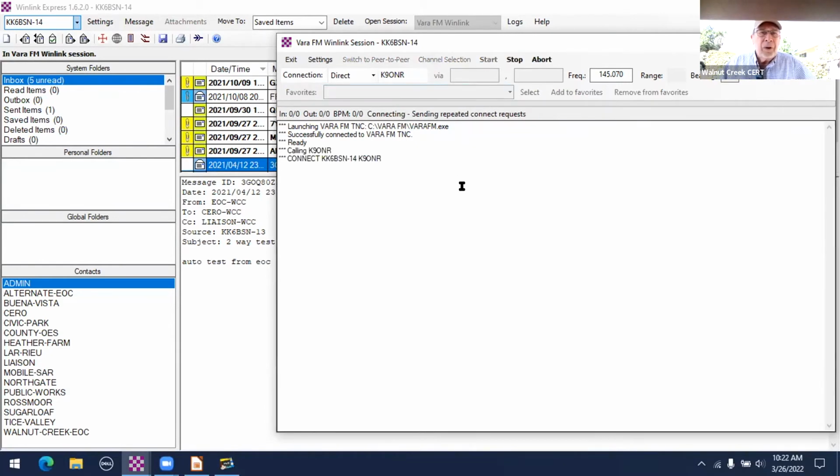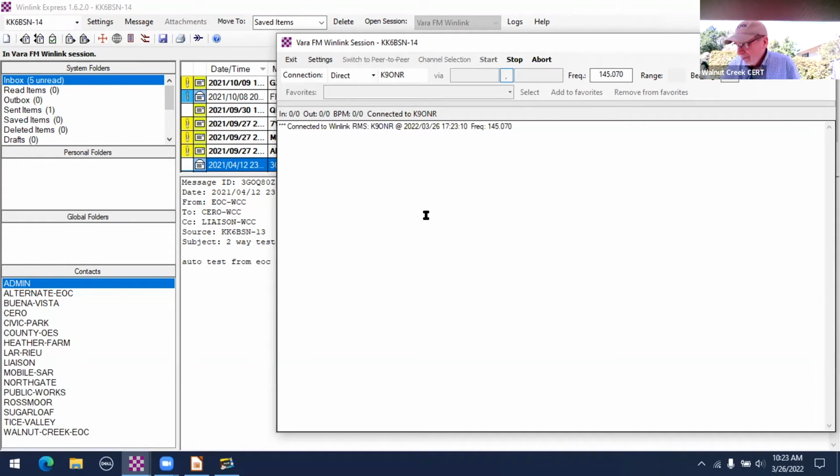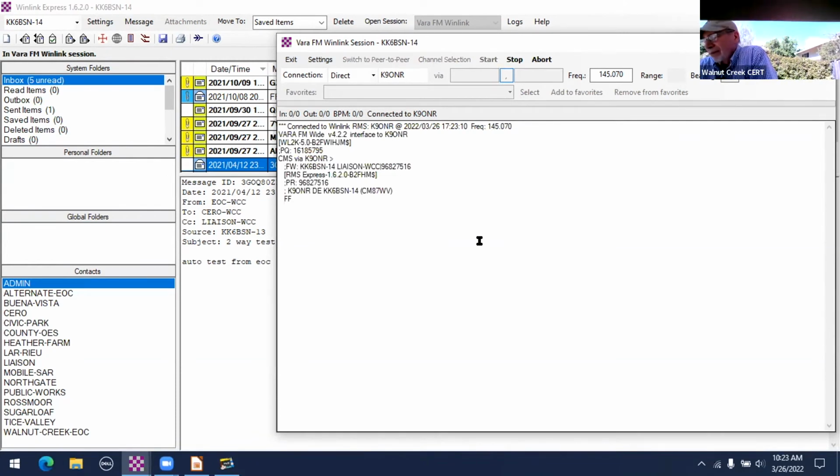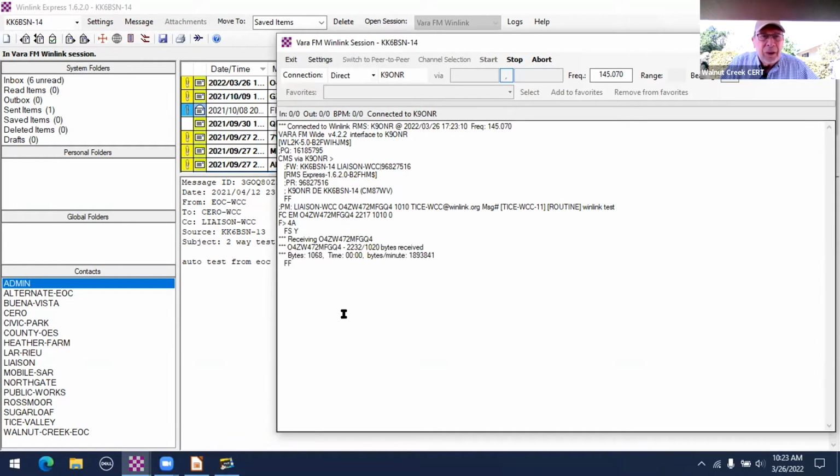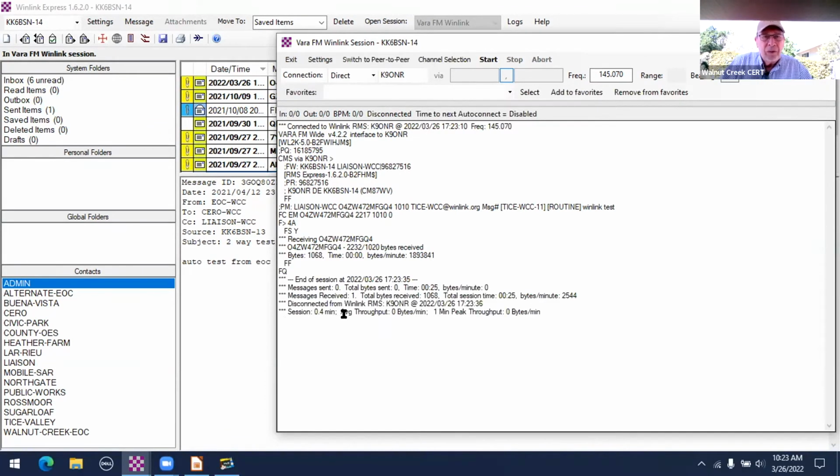Start this and see if we can get the message that I sent from Tice. Okay, that works better. And you notice here, I have become the Cert Liaison. Now I'm going to get a message back, and it's the one that was sent from Tice.